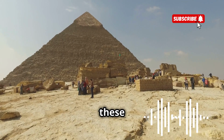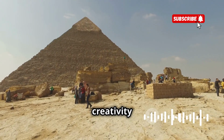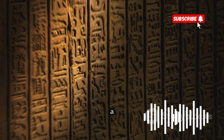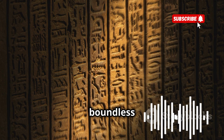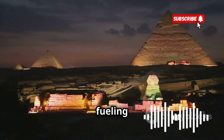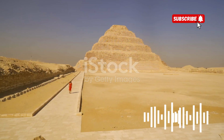As we gaze upon these colossal structures, we are reminded of the enduring power of human creativity and the importance of preserving our cultural heritage. The pyramids are not just relics of the past, they are a gift from our ancestors, a reminder of our shared history and the boundless possibilities that lie ahead. The mystery surrounding the pyramids only adds to their allure, fueling our imagination and inspiring us to explore the unknown.